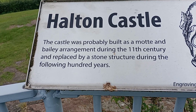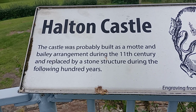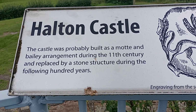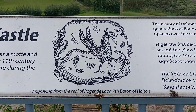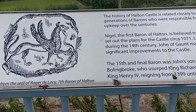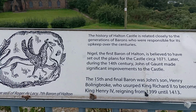Motte and Bailey. That was an interesting construction. They used to make an artificial hill and put a stockade at the top of it and hide within. I think that might be a griffin or a wyvern.